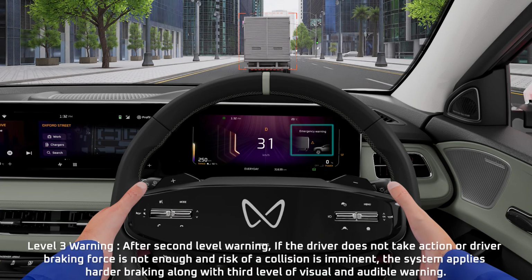Level 3 warning. After the second level warning, if the driver does not take action, or driver braking force is not enough, and risk of a collision is imminent, the system applies harder braking, along with the third level of visual and audible warning.